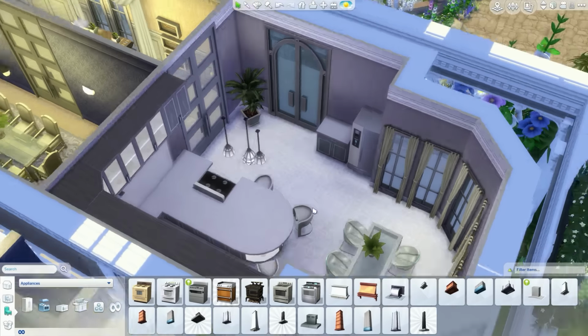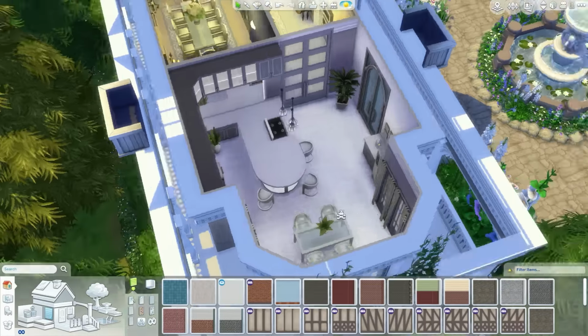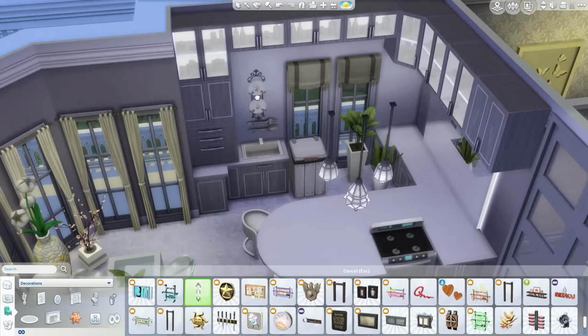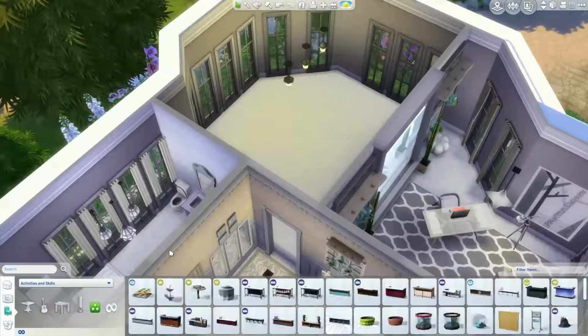I try to never forget the stove because the stove is a very important cooking utensil to use. So I thought it's just very important it being there, and that is what I definitely wanted to remember. I think I used an outdoor bin for this room, which does look a little bit odd, but it was one of the only bins that really did match, so that's why I left it in there.